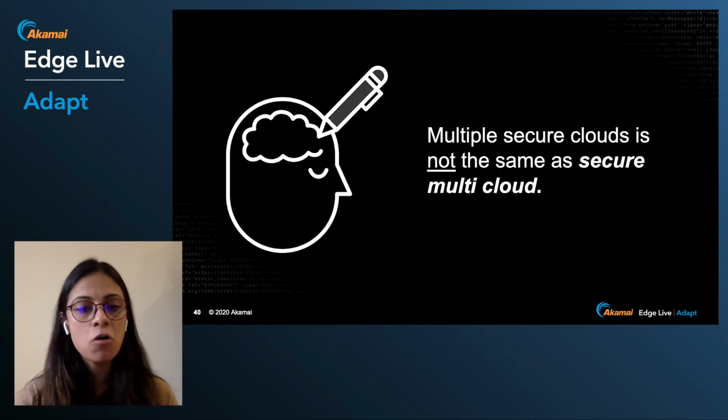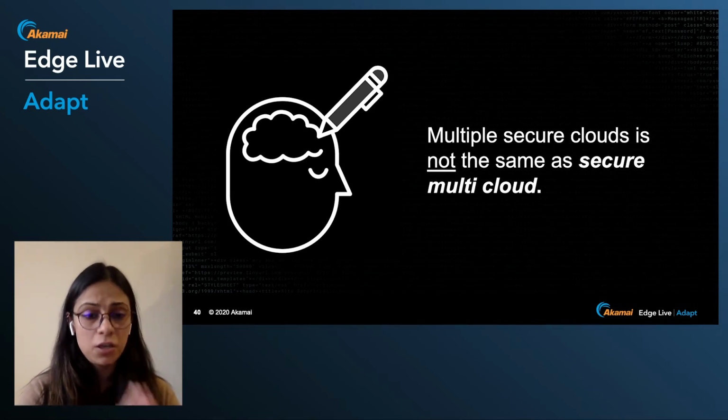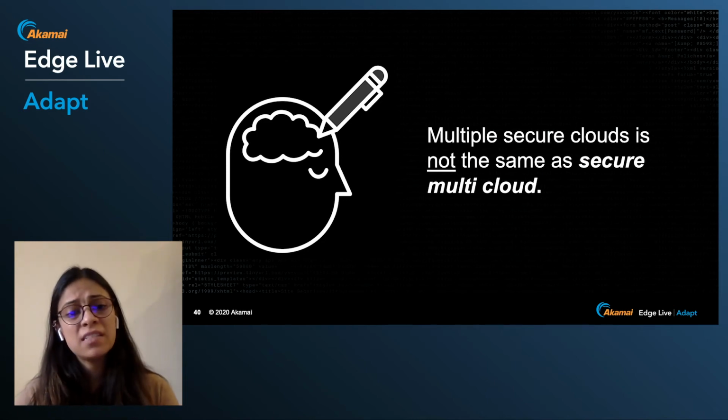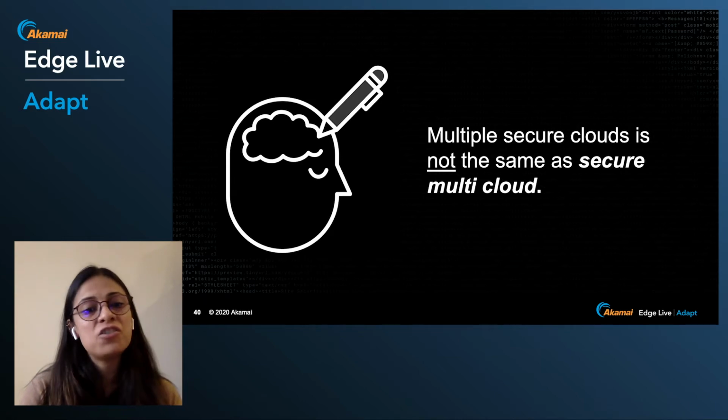It's really important to note that multiple secure clouds, which is a decentralized system of security, is not the same as secure multi-cloud, which is a centralized system of security and is potentially a better approach for you and your organization.